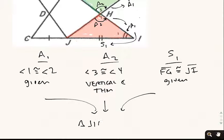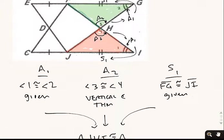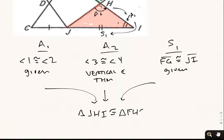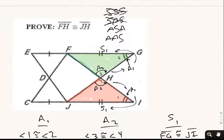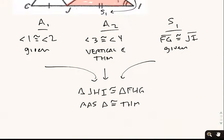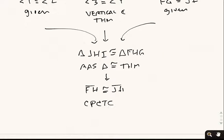All right, so if these three pieces are true, and they are, I can conclude something about the triangles. Specifically, triangle JHI, the red triangle on the bottom, is congruent to the green triangle on top. Let's name this carefully. I called this one JHI, so the top one has to be FHG, and that's because of the angle, angle, side triangle congruency theorem. Now, we're not done, because I was asked to prove that two side lengths, FH and JH, are congruent. But the triangles they're attached to are congruent, so they have to be. So we can directly conclude that FH is congruent to JH because of CPCTC, which stands for corresponding parts of congruent triangles are congruent.